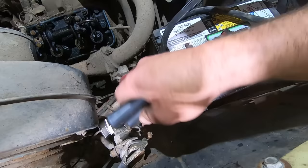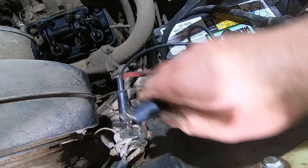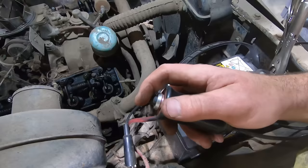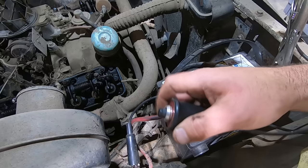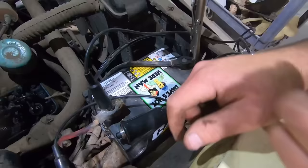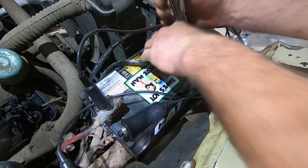Hook it up for the only post on the solenoid. And I believe this has to be hooked up to ground. So, we're gonna hook that up to our ground clamp. Let's see what happens. Nothing. And we gotta hook it up to positive. Well, we got something happen. I know, we probably should have cleaned up this battery terminal. Try her again. It tried.